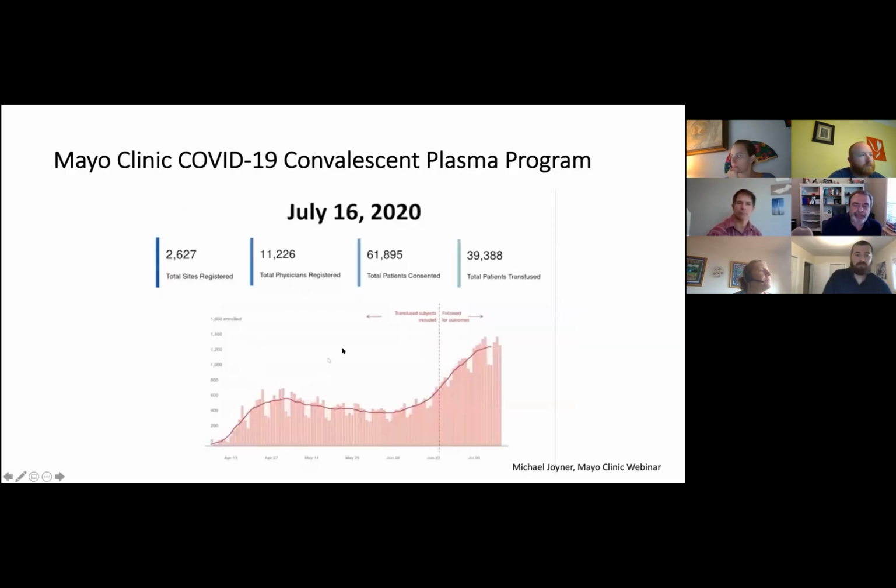So the Mayo Clinic started a program in April, which I really admire what they did. In 1 week, they put this program together, and they started distributing convalescent plasma through all of the United States. Right now, there are 2,600 hospitals or sites that are using it, 11,000 physicians registered to use it, and 60,000 patients were enrolled and 40,000 got the plasma.